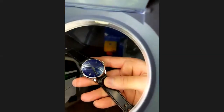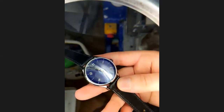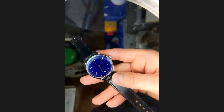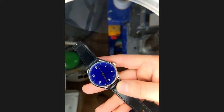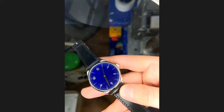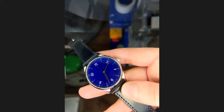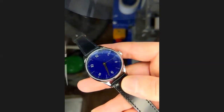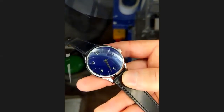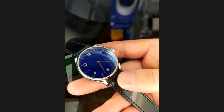Oh, I'm going to shut up now because I've got to look at this. Yeah, that is wow. That is stunning. Give me that. That is beautiful. Can you remind me of the name of it again? Okay, so this is the Paris blue. The Model 1.1, with straw hands. This is what I've been working on at home, the blue and straw hands.